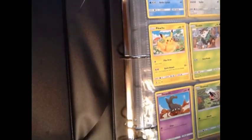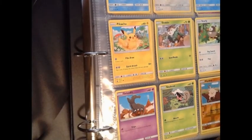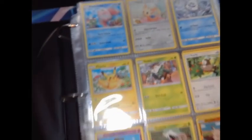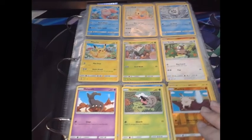I'm going to try to set the camera up for an overhead view so I can turn pages, so let's get into it. Hey guys, so here's the first binder. It's kind of torn up because there's a lot of cards in it. It had fallen, luckily no cards got damaged. I'm going to have to hold the camera because it kept on falling.